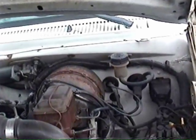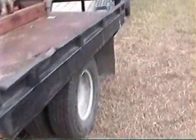So I'll see if I can show y'all a test drive a little later. So, matter of fact, you know what? I'll just unhook the trailer now and give y'all a little run. So, be right back.